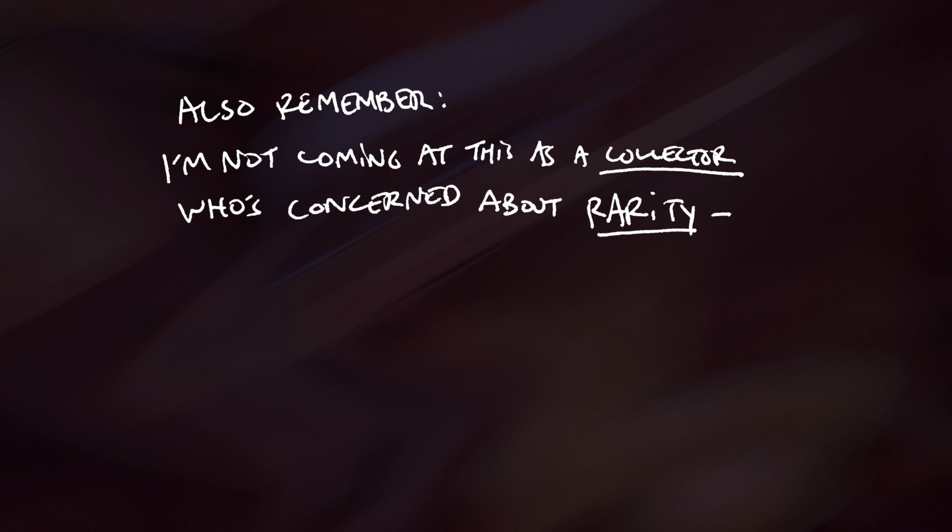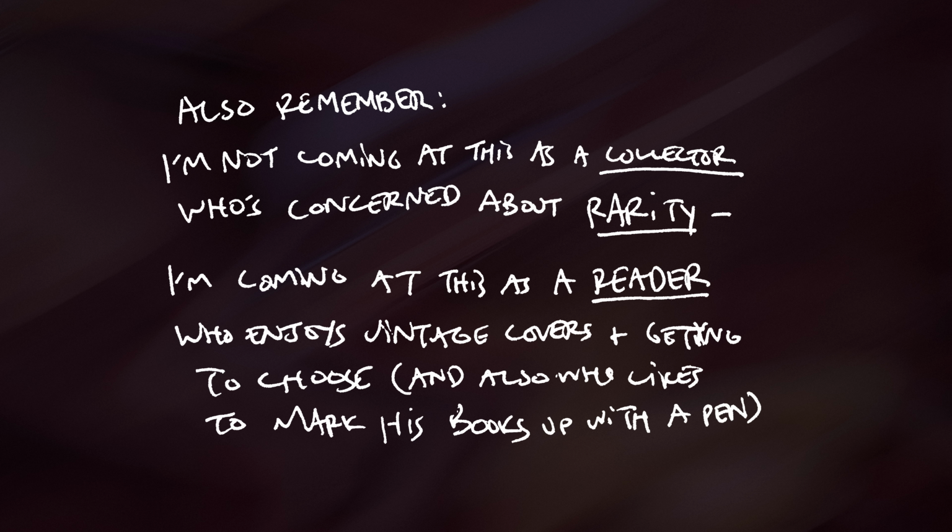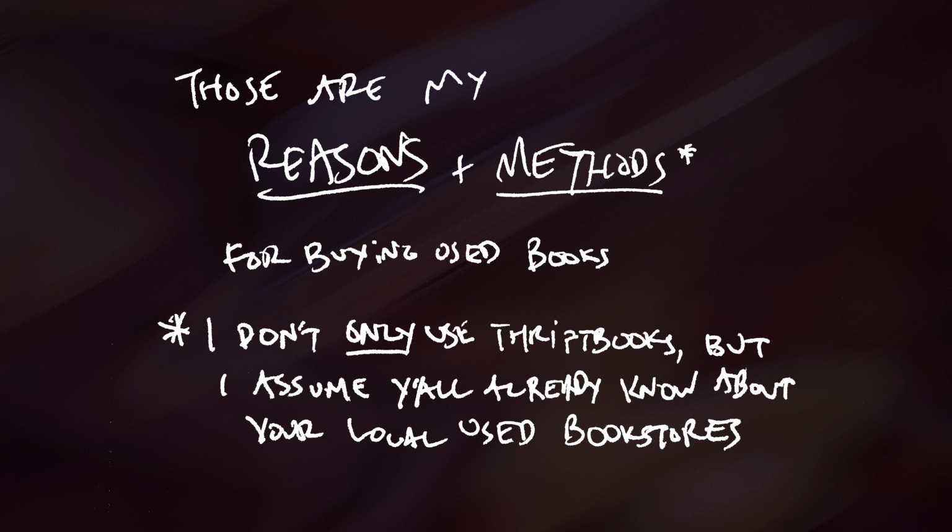And then also remember, I'm not coming at this as a collector who's concerned about rarity. I'm coming at this as a reader who enjoys vintage covers and getting to choose, and also who likes to mark his books up with a pen. So anyway, those are my reasons and methods for buying used books.